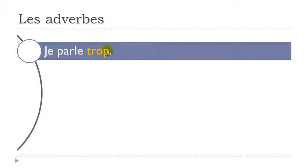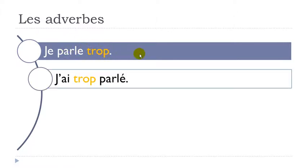So if you take this trop, remember it was too much. So, je parle trop. I talk too much. So if we've got the present form as we do here, basically it does respect the rule as we saw previously. So it comes after the verb. Okay, je parle trop. But then, if you put the same sentence at the passé composé form, okay, so remember passé composé, you've got avoir or être, and then after that you get this participe passé form, all right? So you will have to put this adverb, trop, between the two here. J'ai trop parlé. All right?